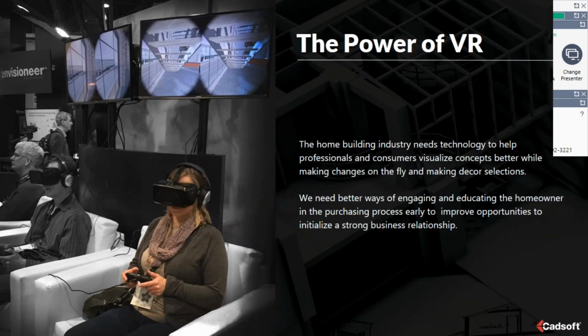So I wanted to do a two-part look at BIM and VR and the integration of VR into that, and what is the power of home building using VR. And we all know that the home building industry needs technology, and professionals and consumers can better visualize and understand a project when they're in a fully immersive experience.